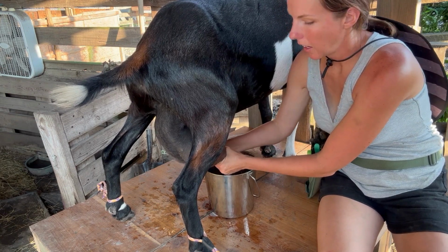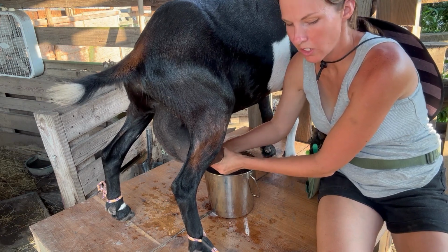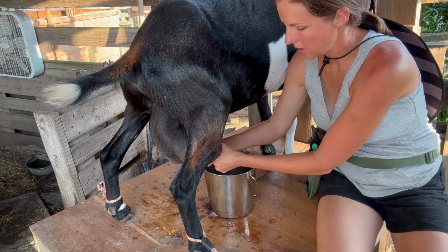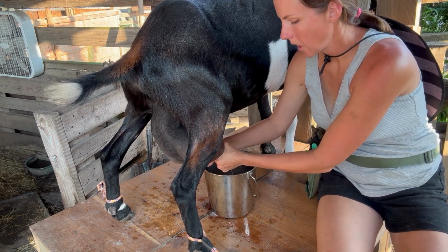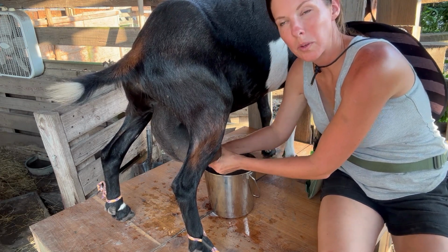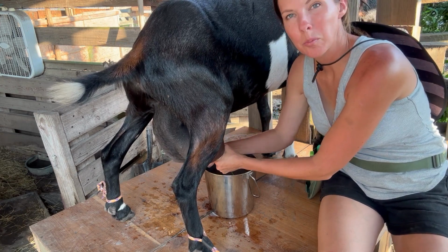So I tie her legs, which is very gently tied, and she has room to move them. She looks uncomfortable, but she's not. It just keeps her from knocking over the milk bucket, and it helps her understand that this is what we are doing. It's a learning process.